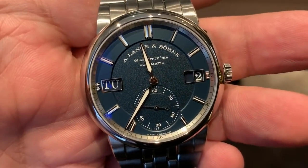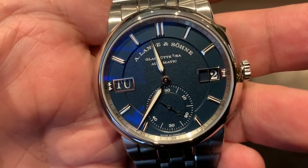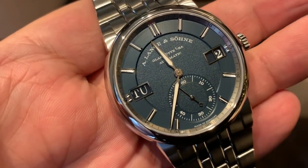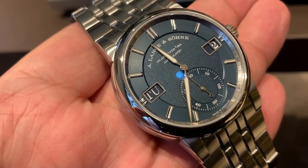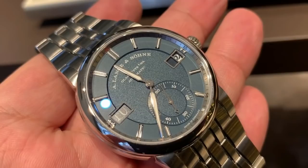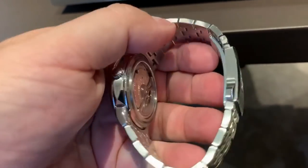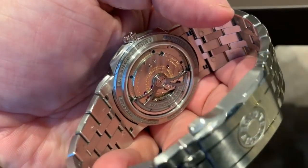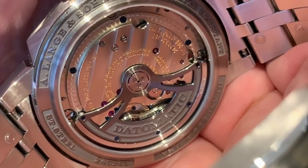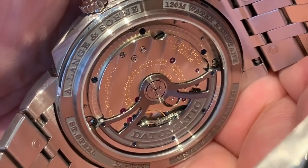It looks beautiful, doesn't it? Thank you. Very popular? So far we have very high demand for this piece. Yes. But it's a very limited production, so it's quite challenging to get the stock. It's amazing. I never thought Lange would bring out a sports watch in steel, you know? Yes. So a lot of people have very high expectations after they heard that we are going to launch a steel watch. It's very interesting.